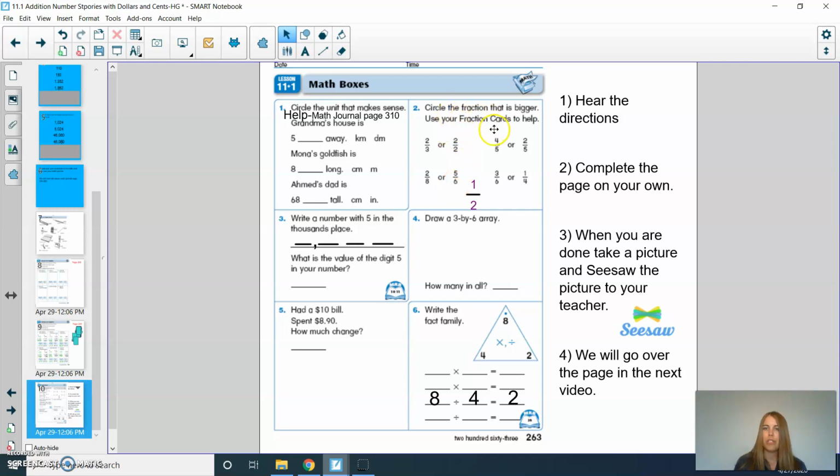For question number 2, circle the fraction that is bigger. If you have fraction cards, you can use that to help. Otherwise, I think about the fraction half. And I think about, would these fractions be less than a half or greater than a half? And that helps me to figure out which of the fractions is bigger.